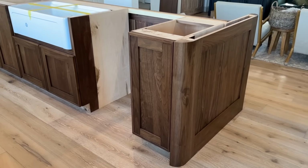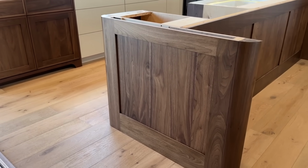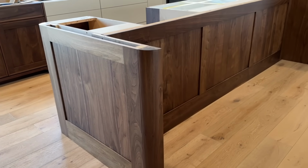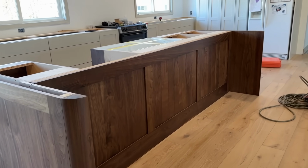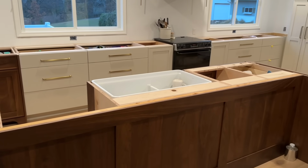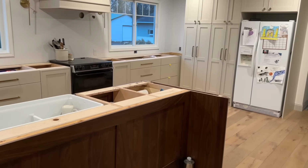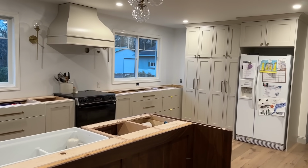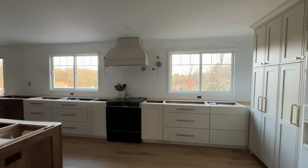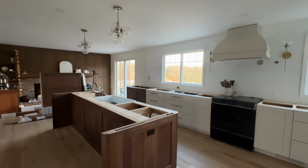I chose to do a curved end panel on the island, which was a little bit unique, and I brought the idea to the cabinet maker and they executed my vision beautifully. And we did a full island as well as a coffee hutch and open shelving in a beautiful walnut wood. It's a natural walnut with a simple glaze on top, not stained. And the cabinetry I did in Revere pewter from Benjamin Moore. All the hardware is from Amarok and it's beautiful.